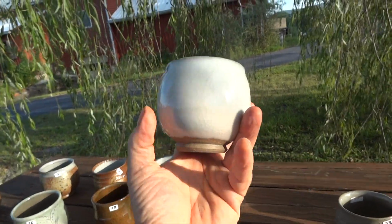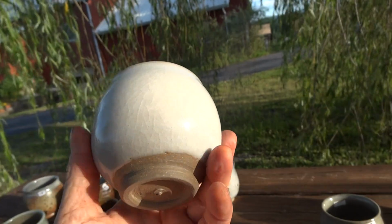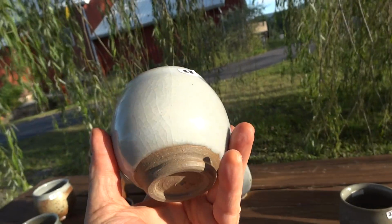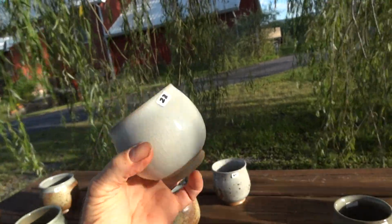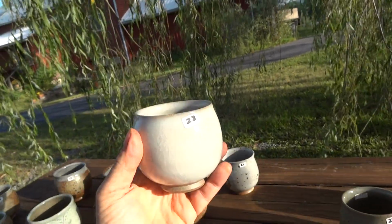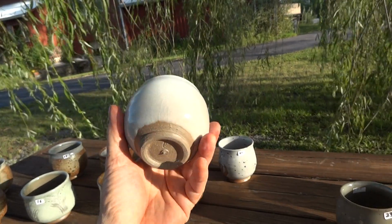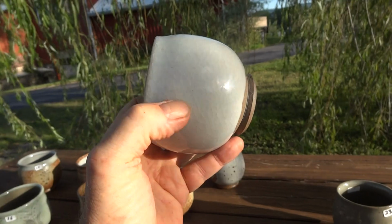Number 22. This is a glaze that has crazed. You can see the crazing there in the glaze, the cracking. I don't know if it's my milky white glaze or a different glaze, I can't remember, I'll be honest. It's a kind of glaze where you get that sort of crazed effect.